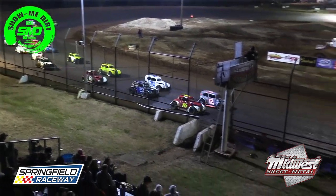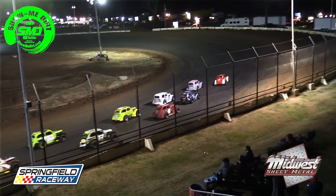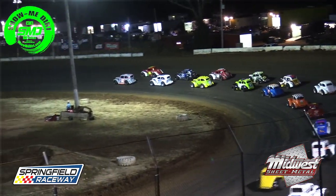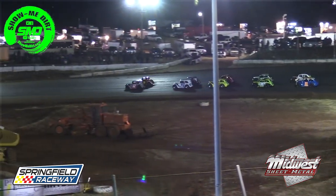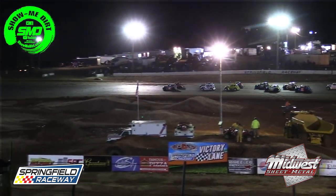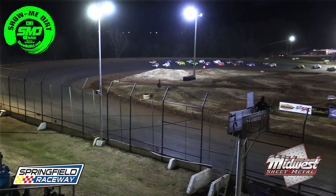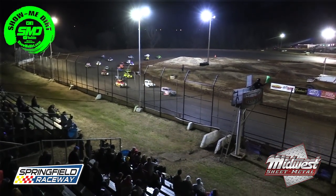Here we go. Lights are going off. We're going to see the green flag next time. We're going to have a turkey trot all the way to the checkered. Some very unique trophies we'll be handing out here, and then we will be going trackside after the race too. So, green flag in the air, we're racing!